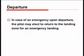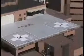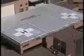Understand that in the event of an emergency on departure, the pilot may elect to return to the landing zone for an emergency landing. You provide an essential service to your community, and we feel honored to work with you. Thank you for taking the extra time to help us do our job in the safest manner possible.